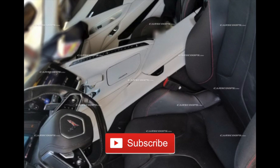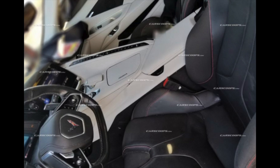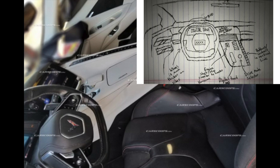So we have already seen this interior pic once before early in this video, but I wanted to point out some things that kind of stood out to me based off 002's drawing. And like I said before, it seemed like his drawing is pretty accurate. So I want to put the picture of his drawing up in the right-hand corner so you can take a look at that at the same time on top of the actual interior of the mid-engine Corvette. And now I'm starting to believe the things he was saying about this car have kind of come true.